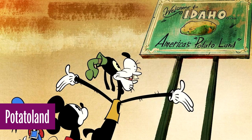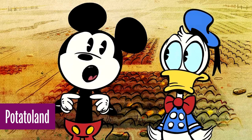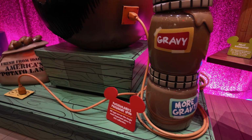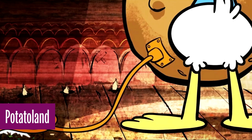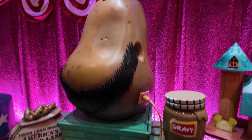Next up in the 18th slot is Potatoland, another 2013 short from the Mickey Mouse series. This was released on November 18th, which was a celebration of Mickey's 85th birthday. In this double-length episode, Mickey and Donald build a potato-themed park for Goofy. In the queue, you'll see the Abe Lincoln-inspired President Spud, a towering potato figure plugged into a shorting outlet from the Great Moments with Mr. Potato attraction, standing proudly among pots of gravy.